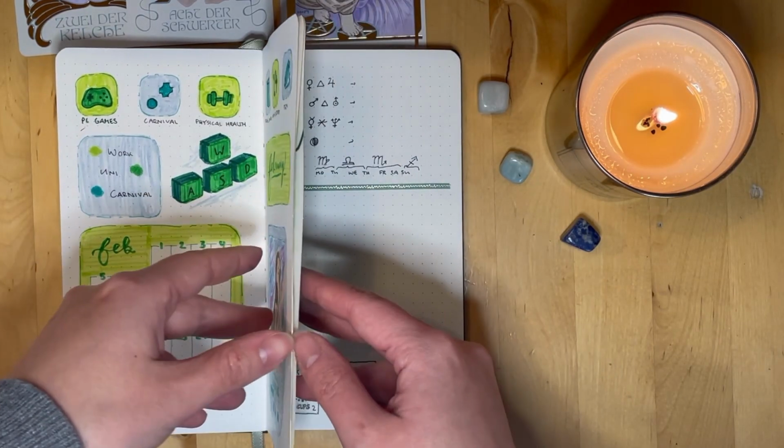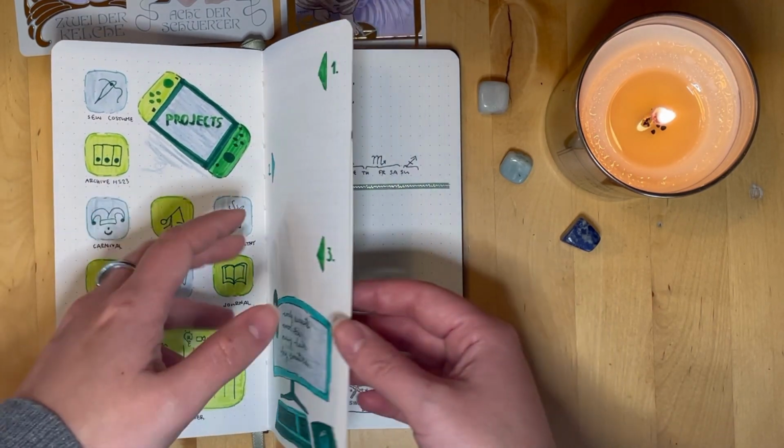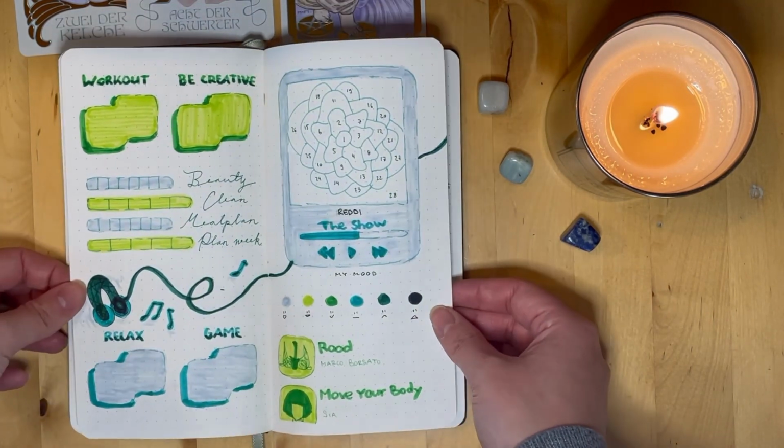And that was it for my February setup, sporting a phone, widget and gaming theme. I love how it all came together in the end, and I hope I was able to inspire you some.